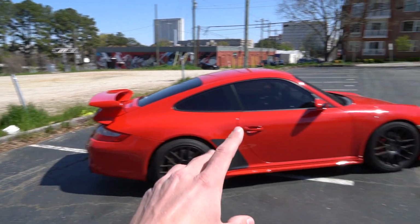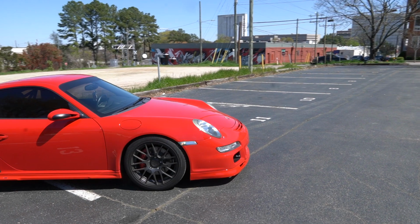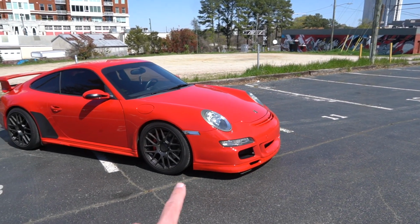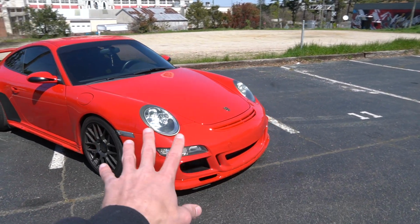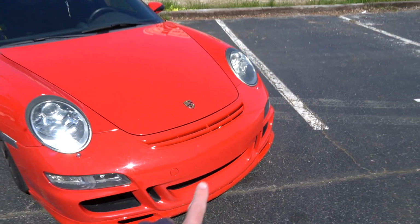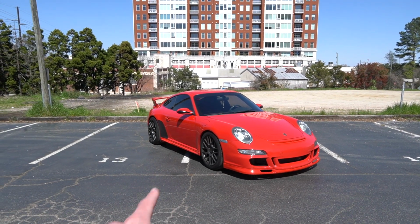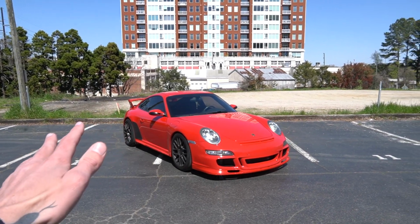Some other GT styling on this car in particular is the front bumper. So this is an OEM GT3 front bumper, which sports a little bit more of an aggressive front end. We have this vent here, so that's part of the GT3, different venting down below, and then as you've probably noticed so far, there's an aero kit going around the exterior of the car.